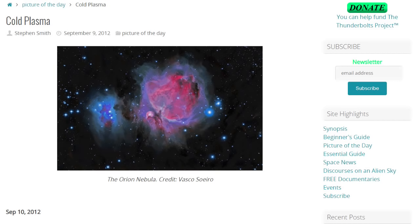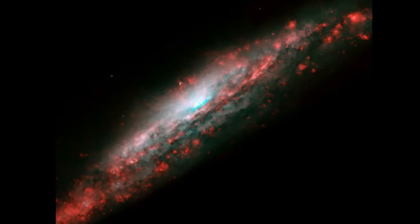The filamentary structure of the fingers and the way the filaments spiral away from the central stars indicates Birkeland currents, named after Christian Birkeland, who first proposed their existence in the late 1800s. And he was made a laughingstock. Turned out that he was correct. It seems to be a trend in science.